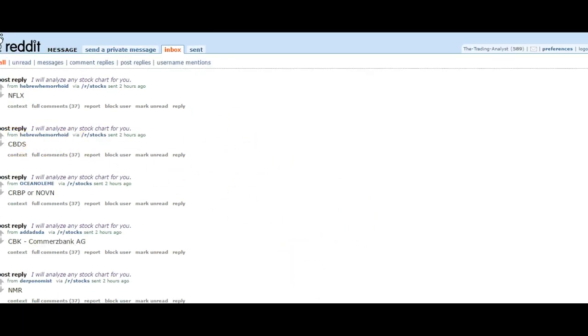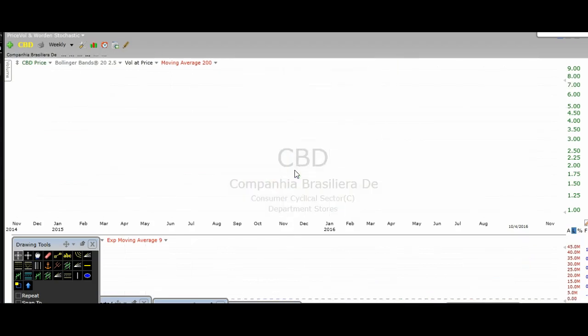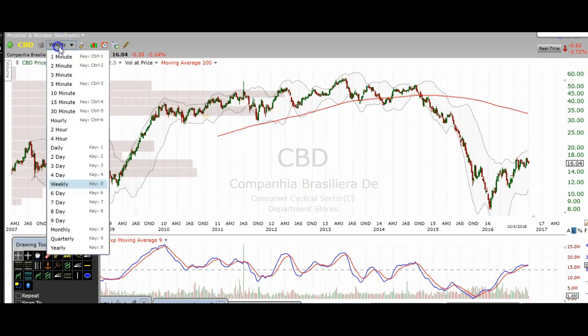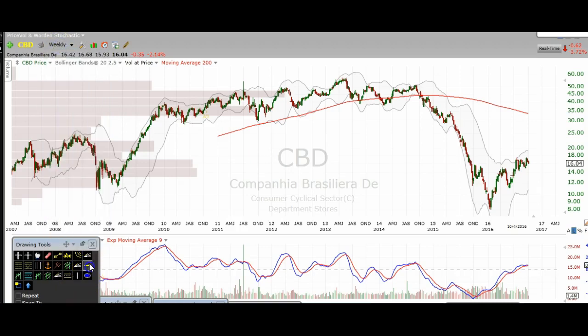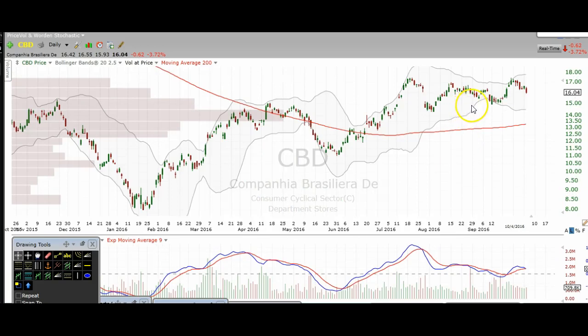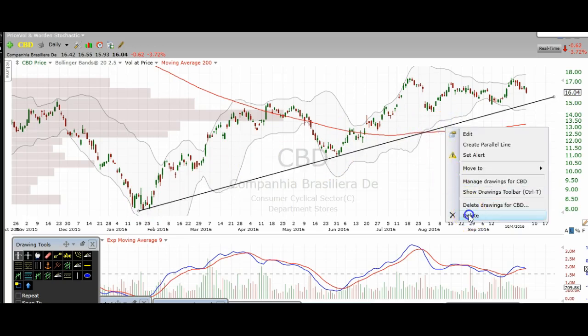Let's look at the next stock, CBDS. Alright, so weekly time frame. Since we're on here, I might as well just draw this up here. So we've got resistance up here at $29. I know that's double the price that we're at right now, but that's okay. So $29, that's going to be resistance. I'm going to go to the daily time frame. See if I can see anything. So not seeing anything too clean right here. We've only got 2 touches on this uptrend line, so I'm not even going to draw it.